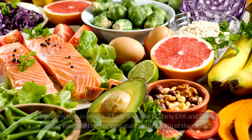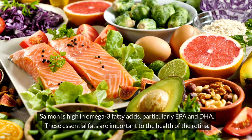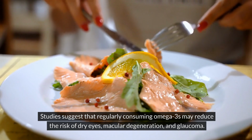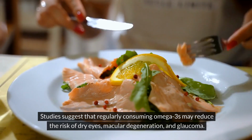3. Salmon. Salmon is high in omega-3 fatty acids, particularly EPA and DHA. These essential fats are important to the health of the retina. Studies suggest that regularly consuming omega-3s may reduce the risk of dry eyes, macular degeneration, and glaucoma.